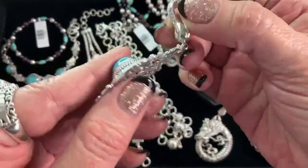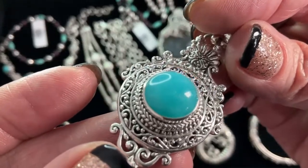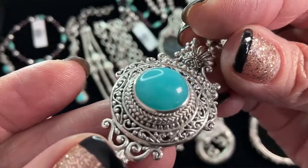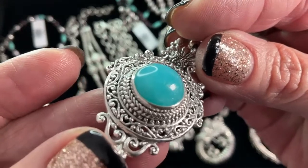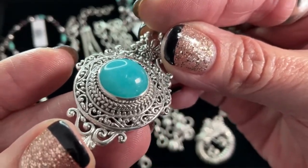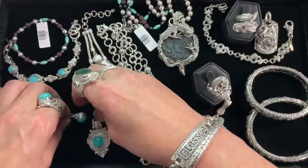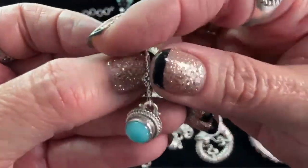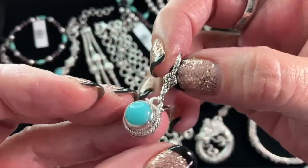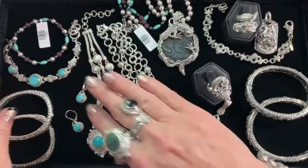Just gorgeous. And again, look at the stone. You see the little glitter in it? I thought it was aquamarine. When this came in, I remember going, it's just so beautiful. And of course, the little earrings. These are those cutesy little button earrings that are just the best. I'll have to combine with some of this stuff.